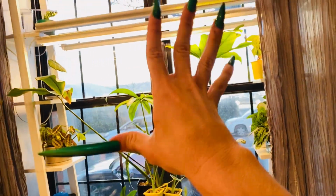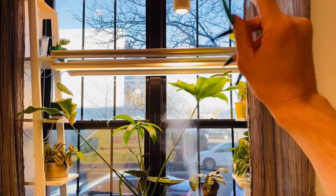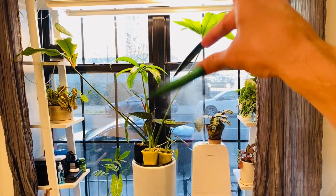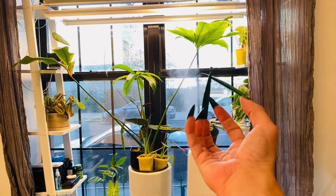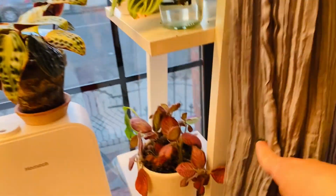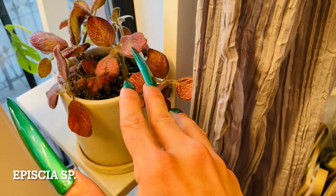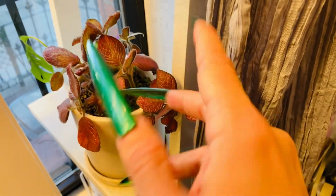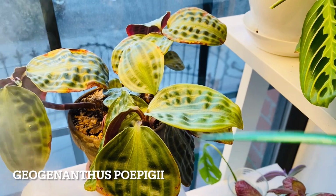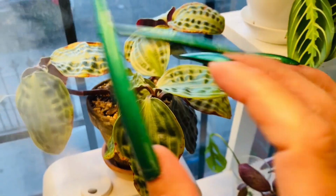Now over here, the window is looking a little bare just because I did move all my Rhipsalis outside, which I will show you in a bit. But I have just been working on a lot and taking some things to the living room because it's getting a lot more natural light. But we can still look at what we have going on over here. Right down here, we have a very sad Apicia. I can't tell you which one it is, but it's an Apicia. And then we have the Geogenanthus poeppigii, which is looking very sad with all these little brown edges and everything.